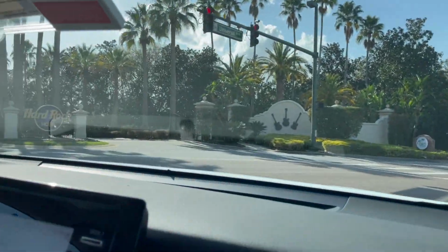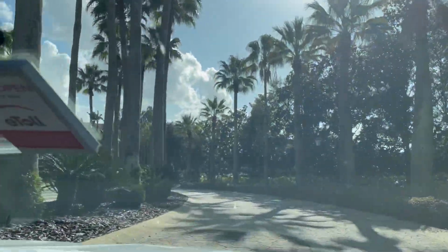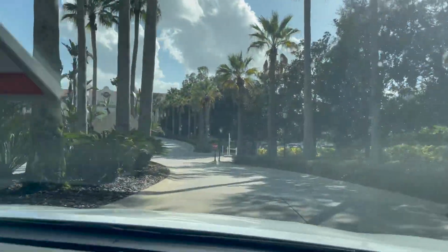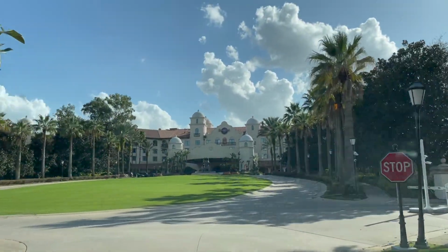And we're here. Hard Rock. Oh my gosh. We're home. This is amazing.